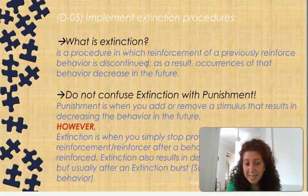However, extinction is when you simply stop providing reinforcement that you used to provide before. So you stop providing reinforcement after a behavior that was previously reinforced. Extinction also results in a decrease of the behavior, but as I mentioned, that's usually after an extinction burst, a sudden increase in the behavior. So going back to the behavior of crying in the supermarket, the first day you decide not to give the candy, expect a lot of crying.